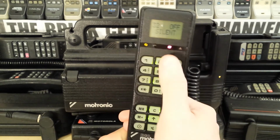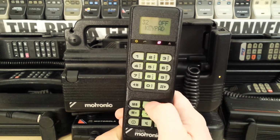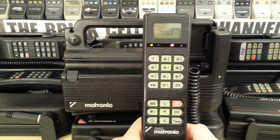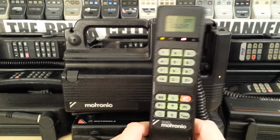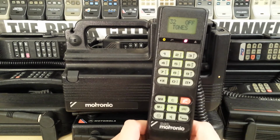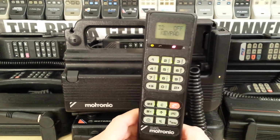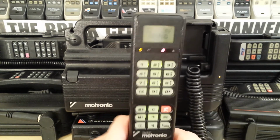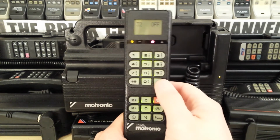So to enable a function, it's M+. To disable it, it's the C button. Strangely, on the more modern phones, it's not. So just something to know, if you're struggling to get something disabled or enabled, that'll be why. And like you've just seen, it's caught me out as well.